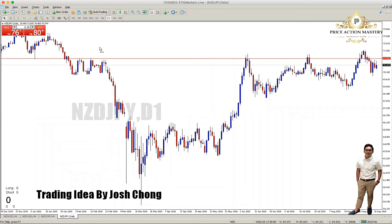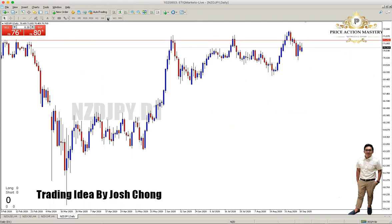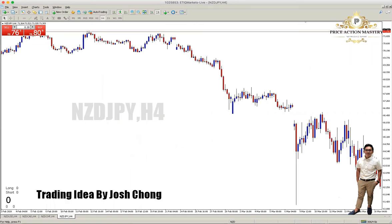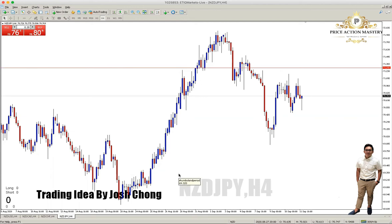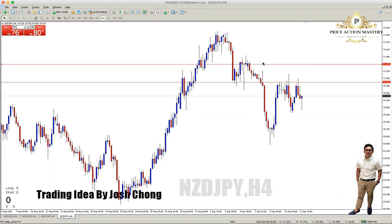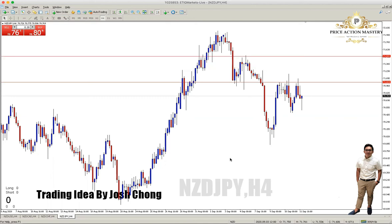New Zealand yen. Let's look at the H4. The movement and formation of this pair is similar to what we discussed earlier, which is the New Zealand dollar. In this situation, it only offers two possibilities: I will sell here, or it breaks up, retests and I go for a buy trade.